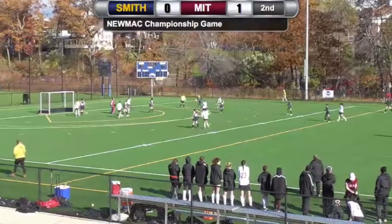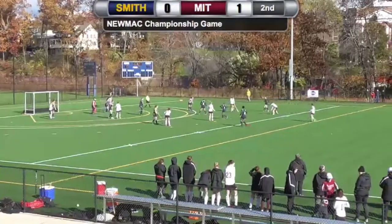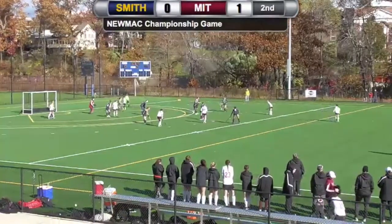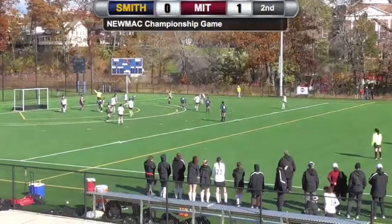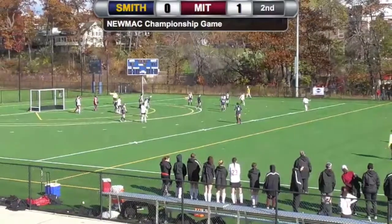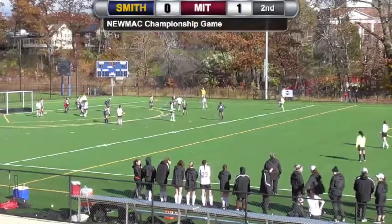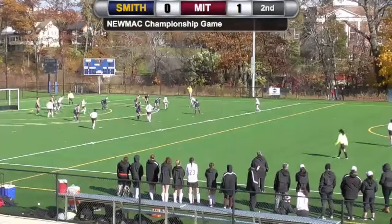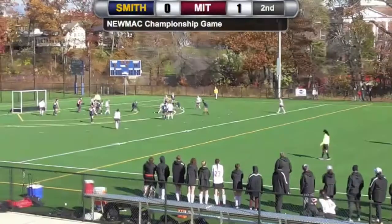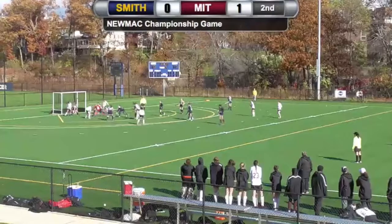That's Devin Getz, draws the foul. 30 minutes to play. MIT has a history of being productive when they do shoot the ball. And they have been so far today. It might only be the one shot. Could be two. Morton is there. Morton trying to work at a nice shot.